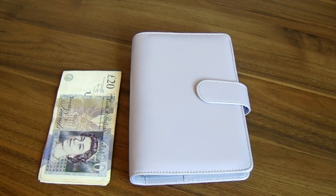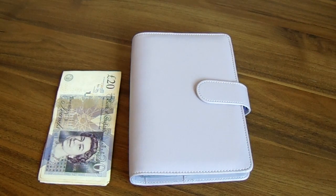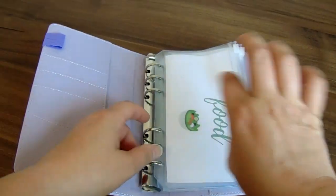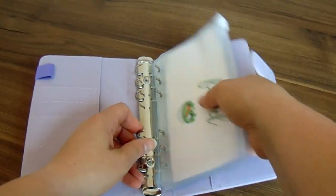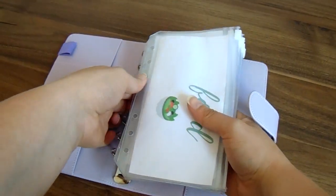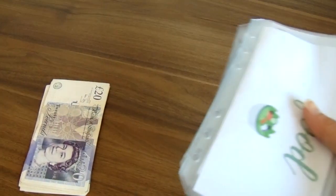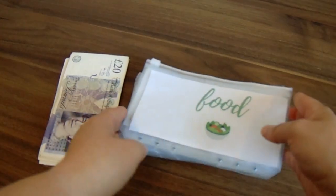So it's the 1st of September and I'm attempting a no spend month. So I thought I would show you today what I'm doing with my cash envelopes for this week. So let's get them out of here. I just pop them out of the case. I'll link these cash envelopes and the binder below in case anyone else wants them. But here are mine.